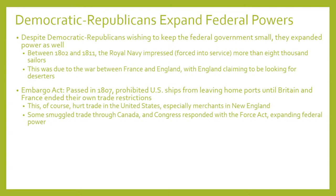So Congress passed the Force Act, which expanded federal power further to stop the smuggling, which, hey, that sure sounds like what was done right at the beginning of the Revolutionary War by England, which caused the people in New England to be upset.